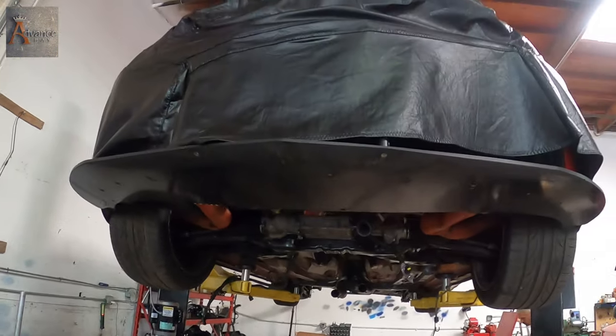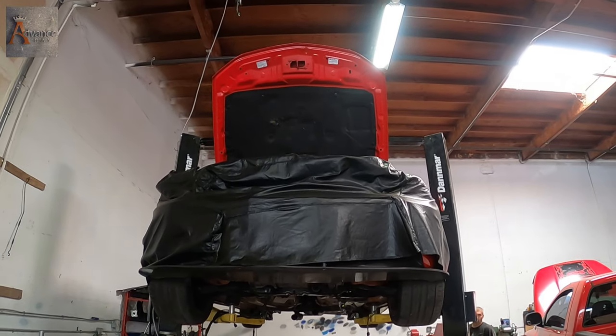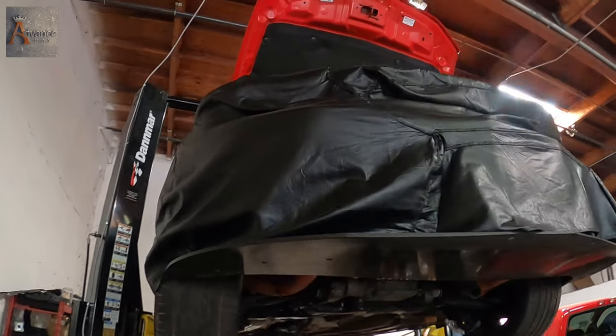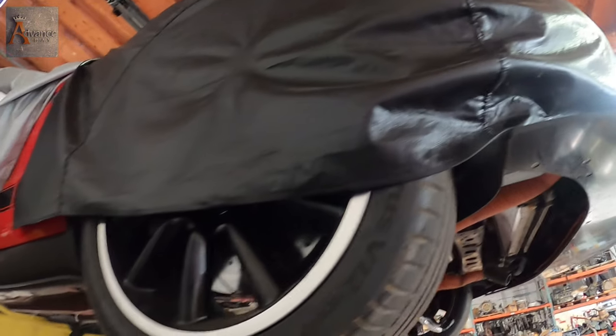Boss 302? It's a Boss 302, and it's a pretty rare car. It's a Laguna Seca edition. Laguna Seca edition? Yes.